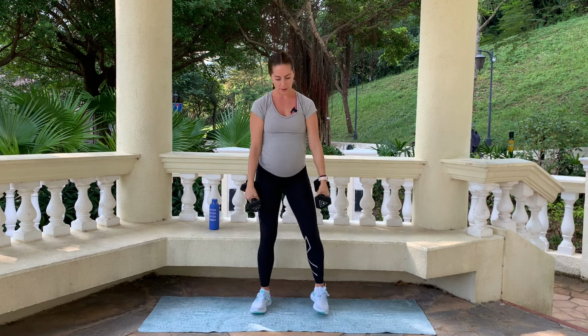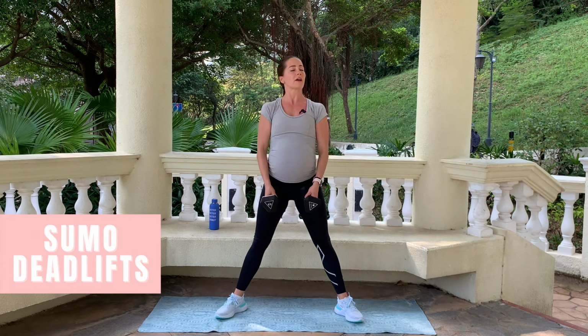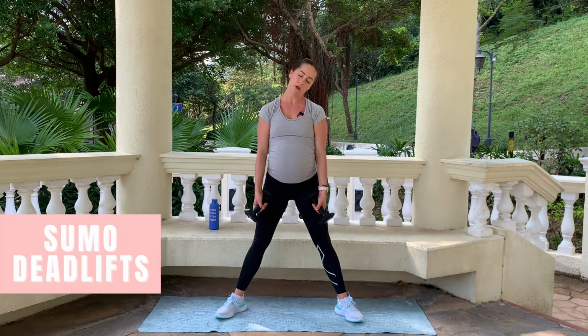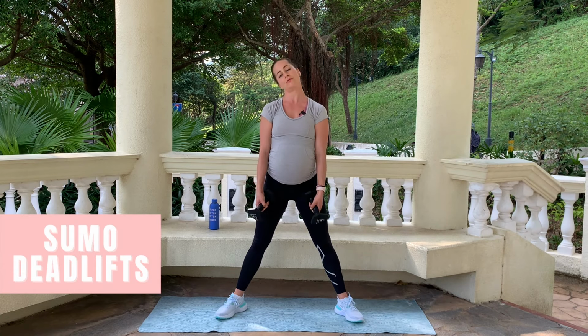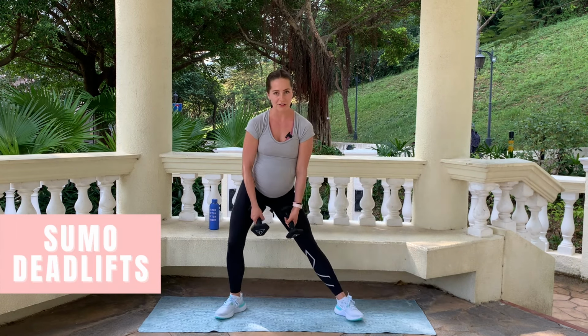Good. Coming up, feet come nice and wide. Next move was our sumo deadlift, okay? We've still got 15 seconds, so if you want to roll the neck, roll the shoulders, release, grab a sip of water, whatever you need to do during our little rest here.